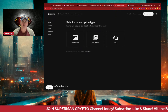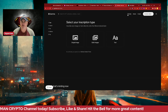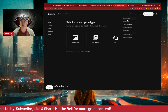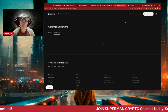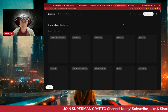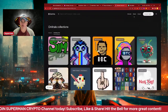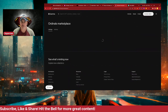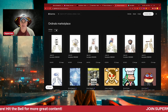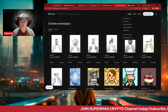This is so easy to use, this one. You can decide to set up an inscription as well, so it's got a how-to. You can either go to Ordinals, and you can select any of the marketplaces or anything like that. You can look at minting now, people that are minting these inscriptions at the moment, and you can come and see the latest one there. So you've got people minting these at the moment. It's kind of cool. What else have you got here? Marketplace. You can go to the marketplace, and you've got activity as well. So you've got listings. There's all the latest listings in here. So it's kind of cool.